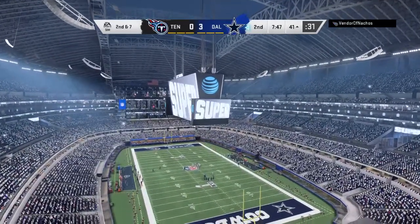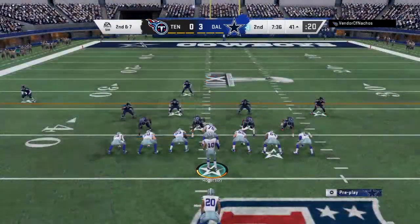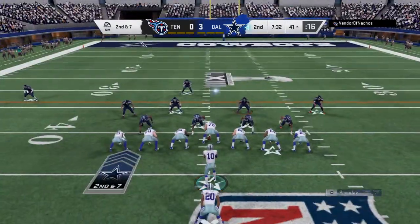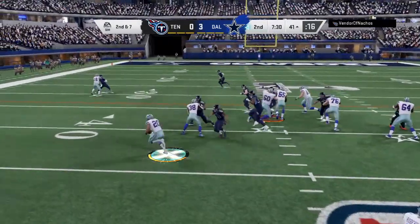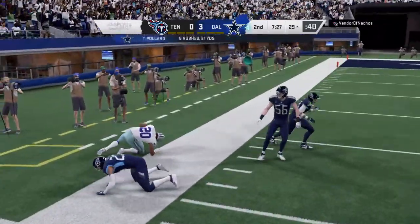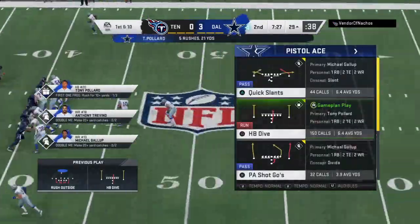Closed fast. On 2nd down, Pollard. 11 yards and a Cowboy first down.